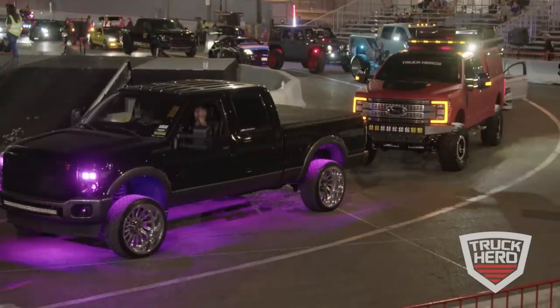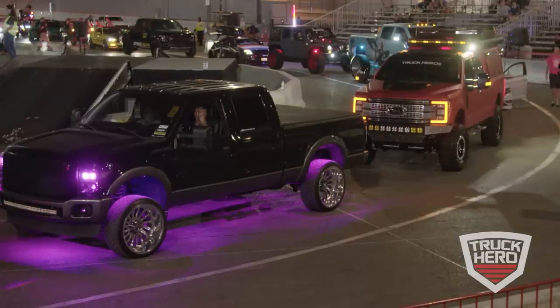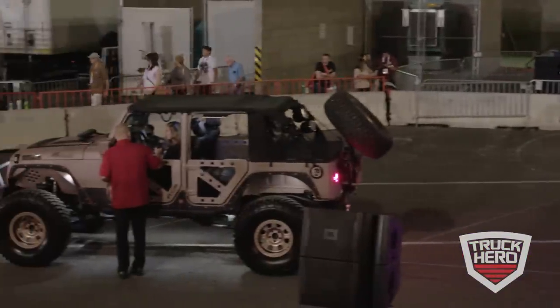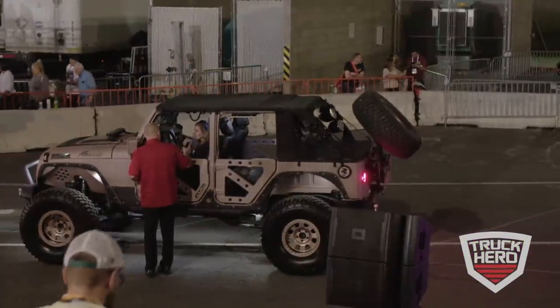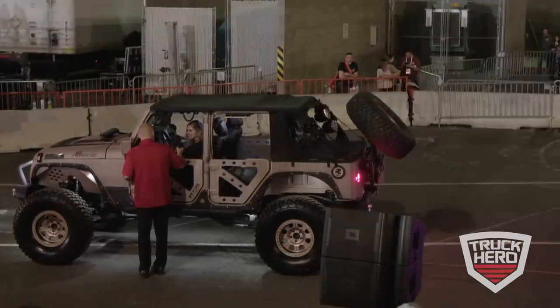Tell me about this Jeep. So my Jeep is actually a crawler build brought to you by Sprintex Superchargers. So it's lifted. We have Fiat Footbridge KM3 tires, Raceline wheels, Volant performance. Just really a lot of fun.